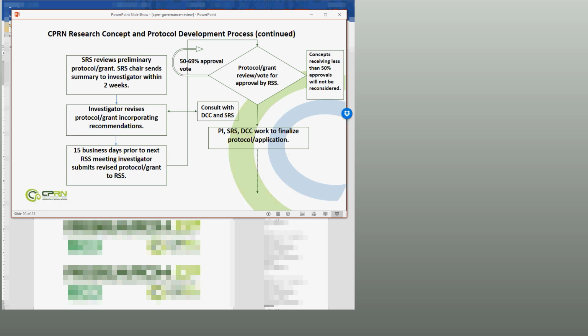So the idea is that it then comes to a review of the research steering committee after it's gotten the go from the scientific review subcommittee. It fits the same idea of 50 to 69% approval: they can go back and revise. Lower than 50%, it's really not going to be considered. And at 70% or better, it can move on to being finalized, which is working with the DCC and doing whatever we need to take it from a fully fleshed out protocol to a complete application. We'll have had to do some initial budget development, but really to take it to a final application. So that describes the overall flow.